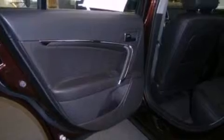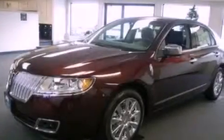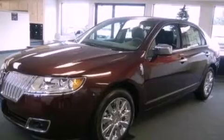The following features are also included: memory settings for the driver's seat's positions, so you can recall your favorite position with the push of one button, an auto-dimming rear view mirror, a rear window defroster, leather seats, a security system, privacy glass, front fog lights, an anti-lock braking system, front and rear reading lights, and cruise control.